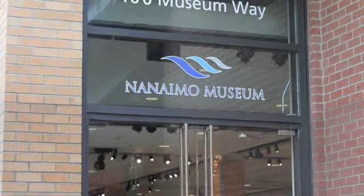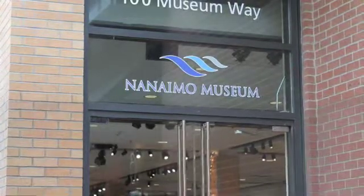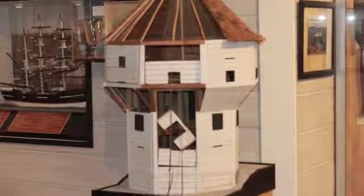The Nanaimo Museum has done a very good job in honoring the city's mining era. It has set up artifacts and provides information on the mining era that happened in Nanaimo. If tourists or locals want to find out information of the mining era, the museum is an excellent place to go look.